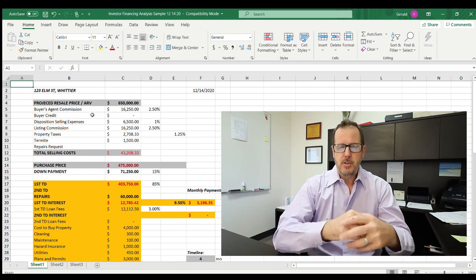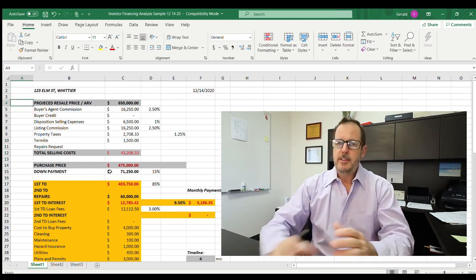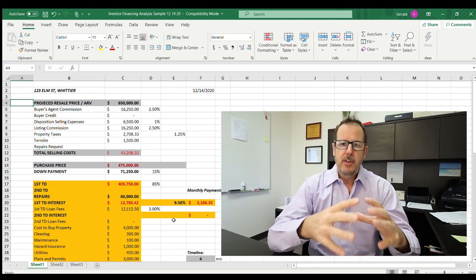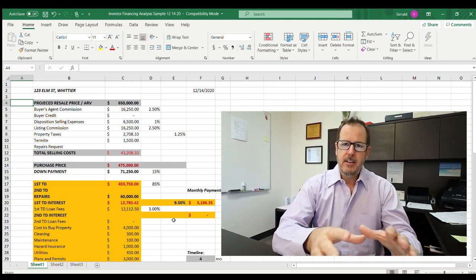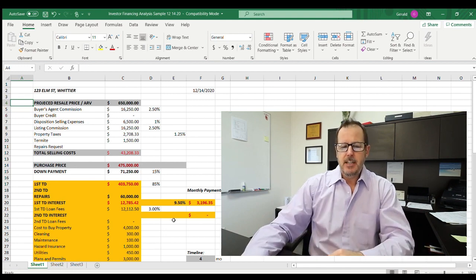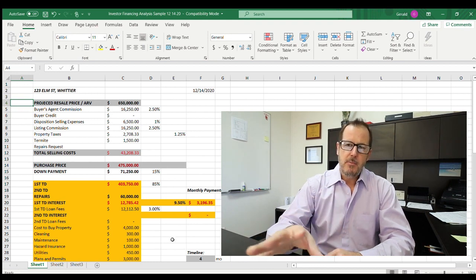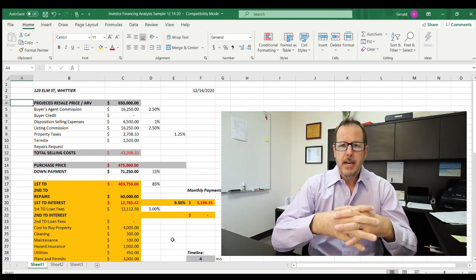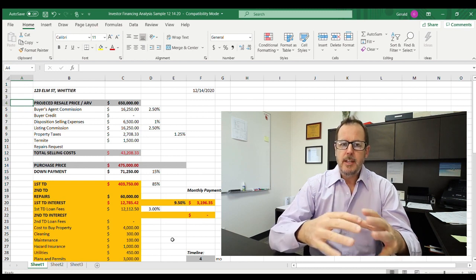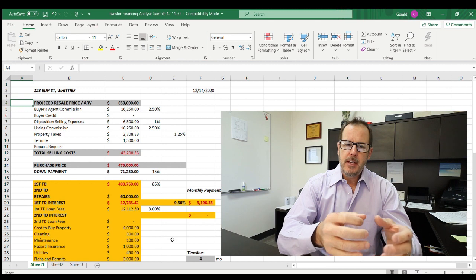Now, this model I'm showing you, this spreadsheet, is with a private money loan. If you're a flipper and you use cash, then we can take out the private money and you're going to be making significantly more money. You're at a definite, tremendous advantage in this market, or in any market, if you have cash and you don't need to borrow private money. Private money is a great tool. It allows you to leverage into these deals with very little money out of your pocket.